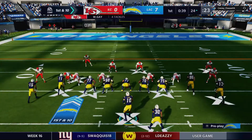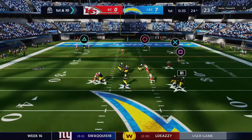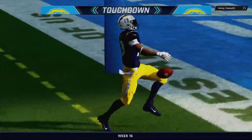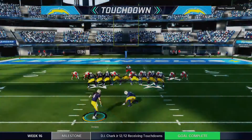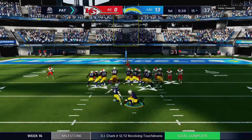The 24-yard line. On 1st down, it's Herbert. He's going to let it go deep for the end zone. And this will be caught in the end zone for a Chargers touchdown. DJ Chark with touchdown number 12 on the year.